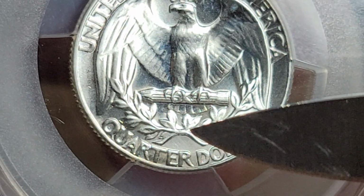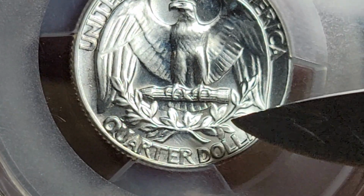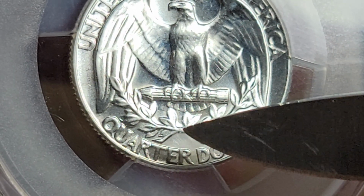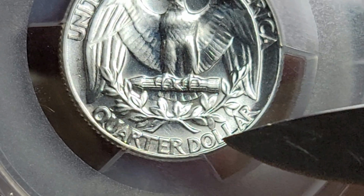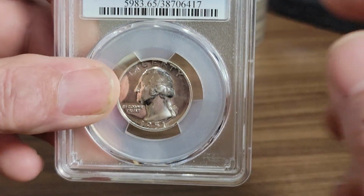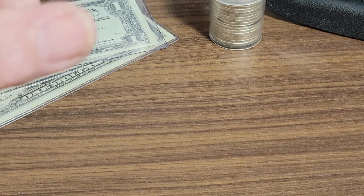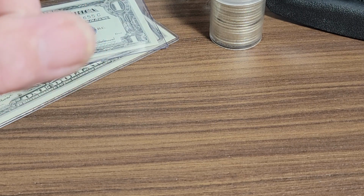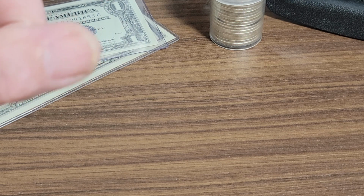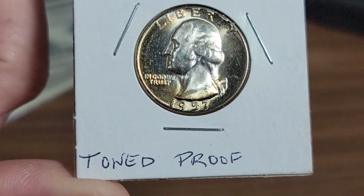Now, another thing to pay attention to, make a mental note of this. You see where the olive branch comes together. See how bold and real nice it is? Everything's real sharp, nice, beautiful. The reason I'm showing this is because I have another Washington quarter that I got from the same person I got this from. He's supposed to be a 1957 proof coin. He swears he took it out of a proof set. Very smart individual. I don't doubt that he did, but this coin is not a proof, and I'm going to show you why.